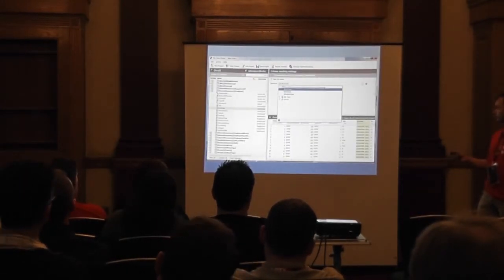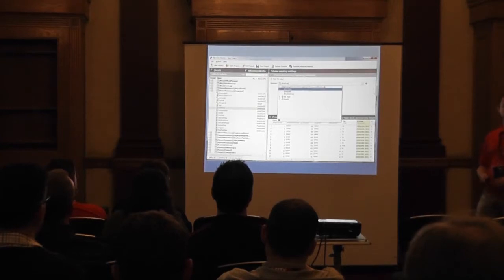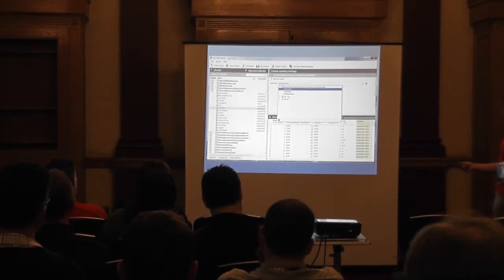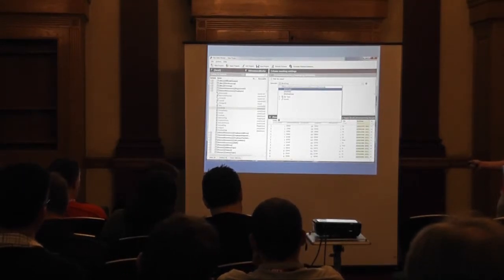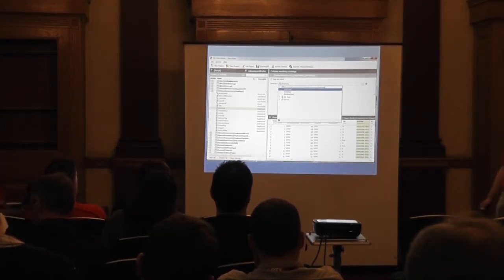This is the Data Masker tool. It's based on Data Generator, and it looks very much like Data Generator. Who here has used Data Generator before? Okay. So it's very simple. You just specify the columns that you want to mask, and you run it, and it will mask it for you and replace your existing data with generated data.